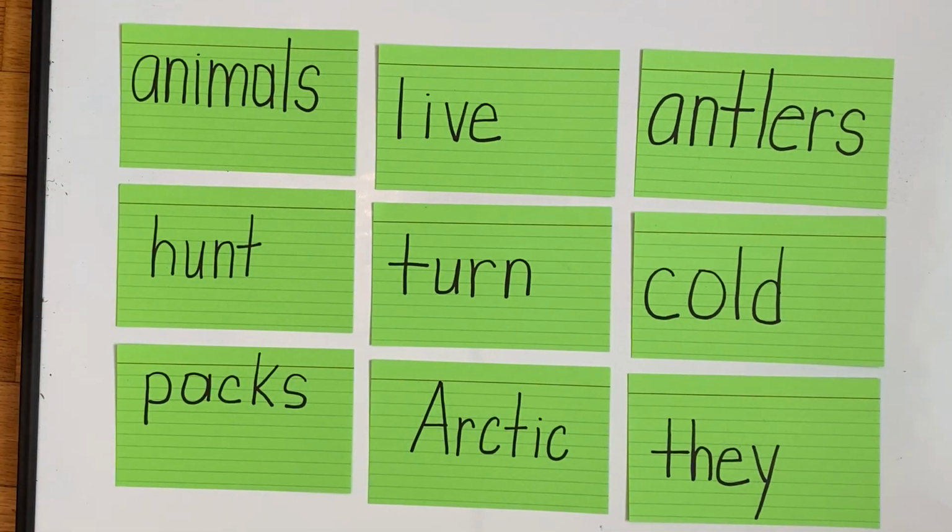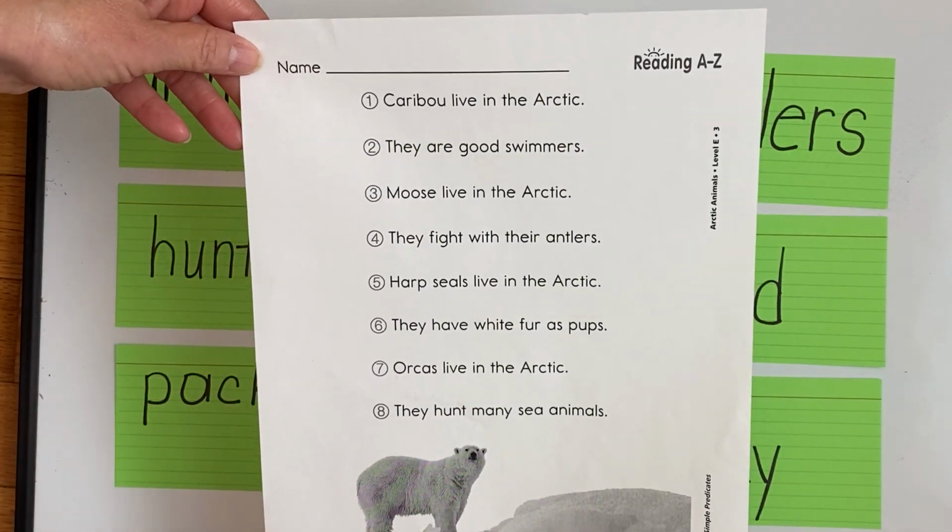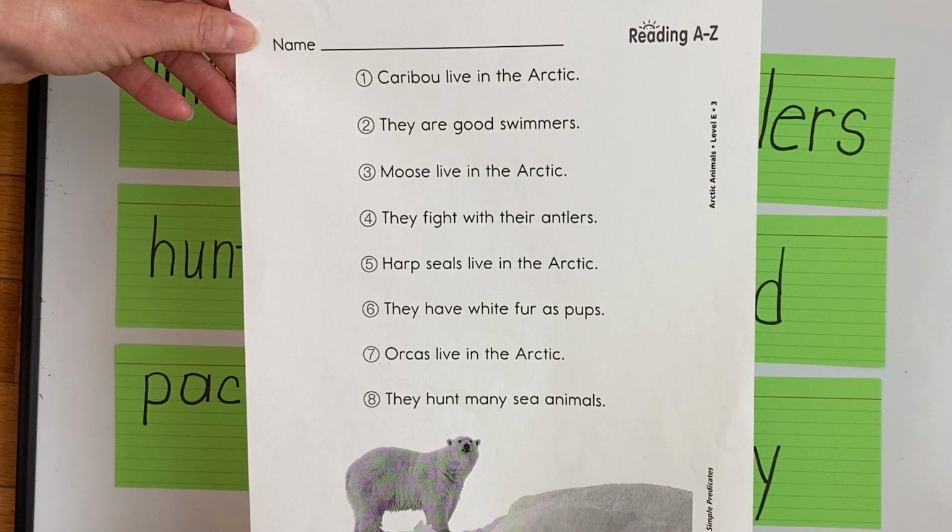This is our third reading lesson for our book Arctic Animals. Before we read through our book, I'd like to go ahead and review our vocabulary words, our animal words, and then we are just going to read through our book. After we review our vocabulary and read through our book, we are going to work on a worksheet that looks like this. So I'd like for you to go ahead and get that out and have it ready.